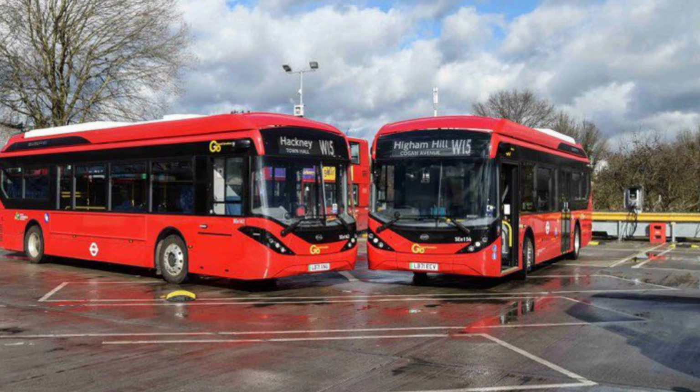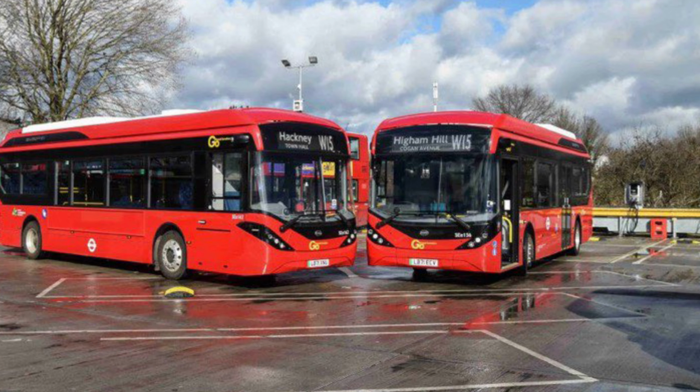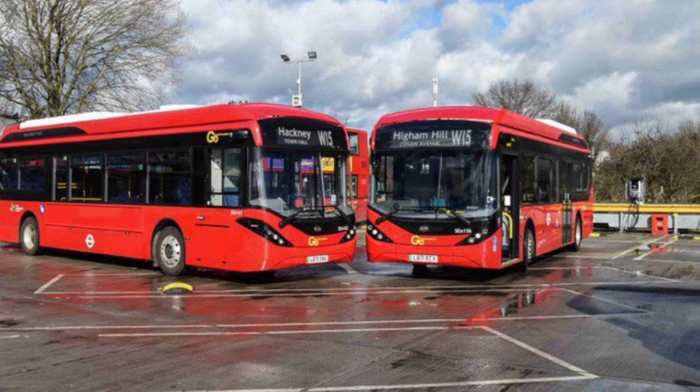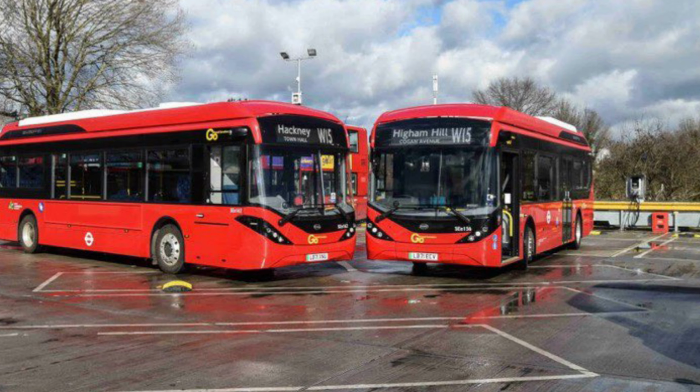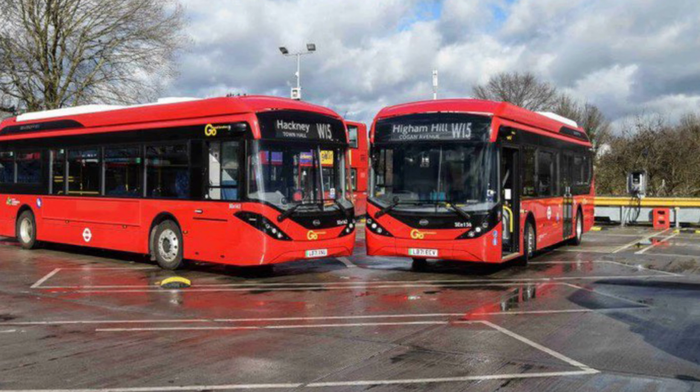Route W15 commenced operating with London General on the 5th of March 2022. Pretty recent, right? The route uses new and existing Enviro 200 MMC EV bodied BYD D9URs.